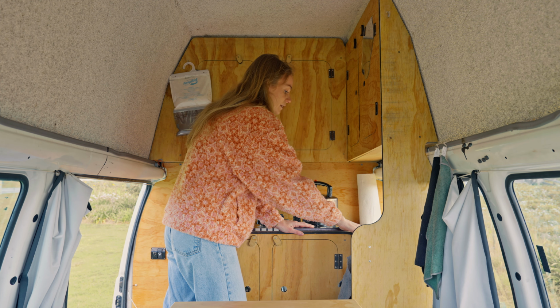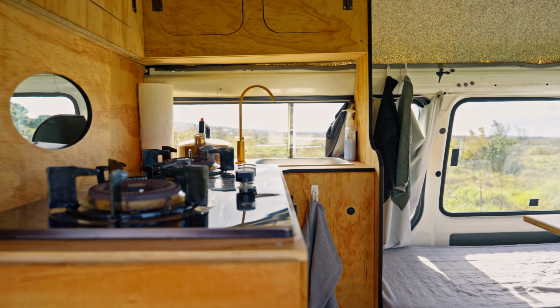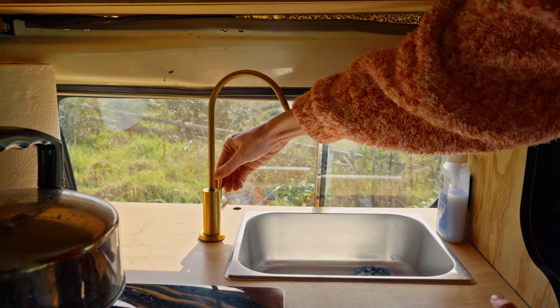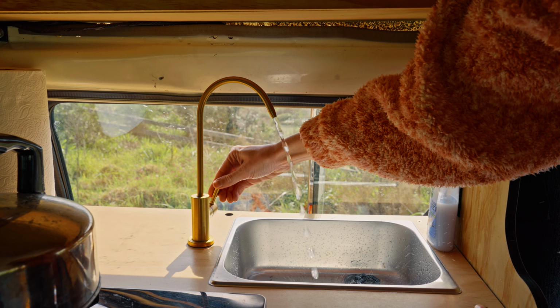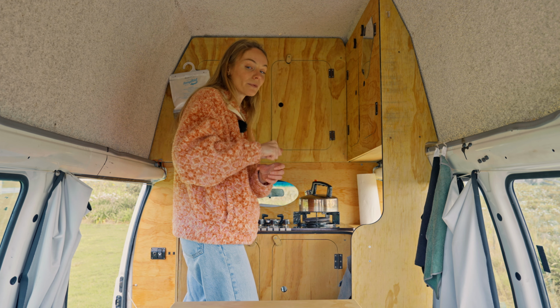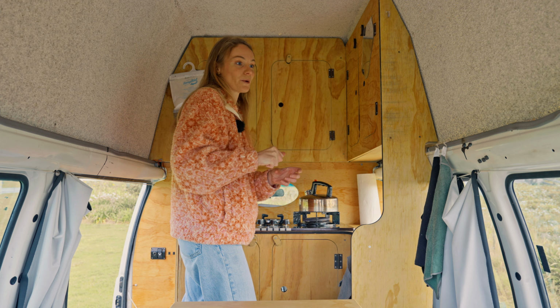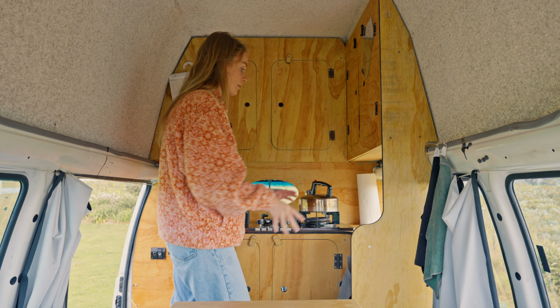We also have our sink here, and this was also a reason why I wanted to buy this van, because it has an electric sink. That means that we can just, like a normal sink in every other house kitchen, turn it on and have some water, only cold water. It's so nice because a lot of vans have a pump, and then you need to pump to get water out, and that's a workout every time you want water. So we're really happy about the sink.